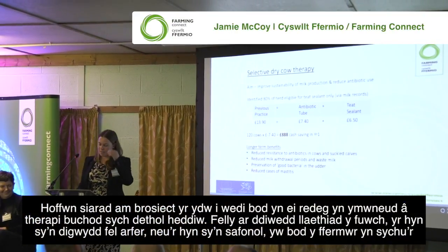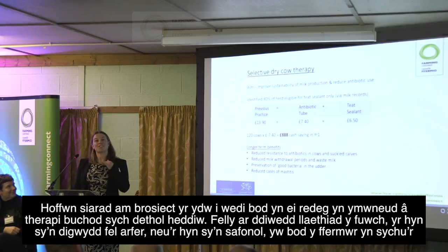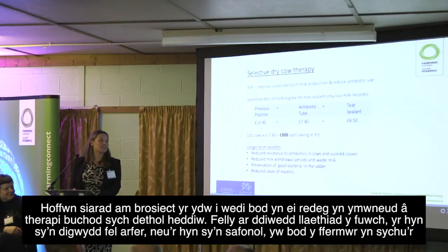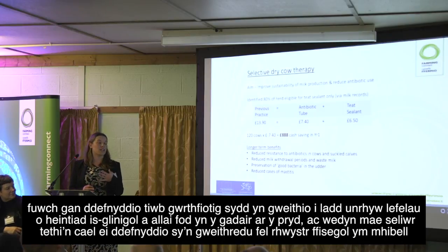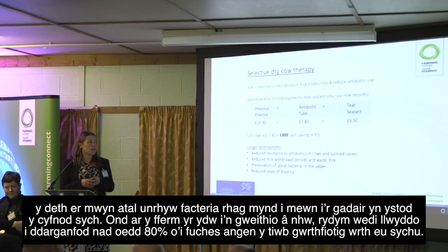Right, so I'd like to talk about a project that I've been running on selective dry cow therapy today. At the end of a cow's lactation, standard practice is that the farmer dries her off using a tube of antibiotic, which is there to kill off any subclinical levels of infection that could be in the udder at that time. And then a teat sealant is used, which acts as a physical barrier in the teat canal to prevent any bacteria entering the udder during that dry period.